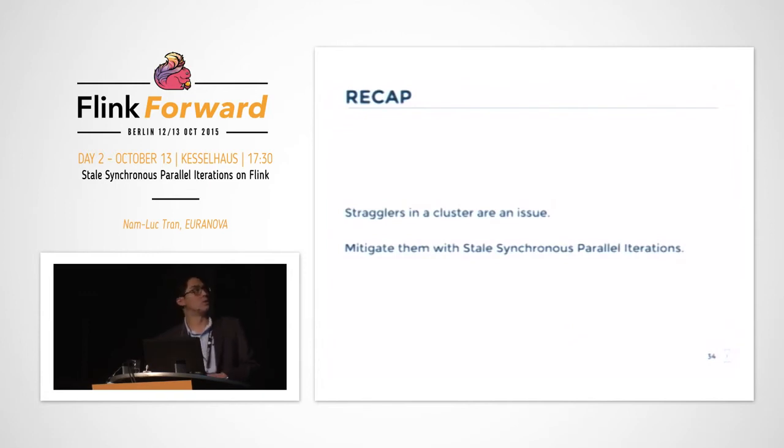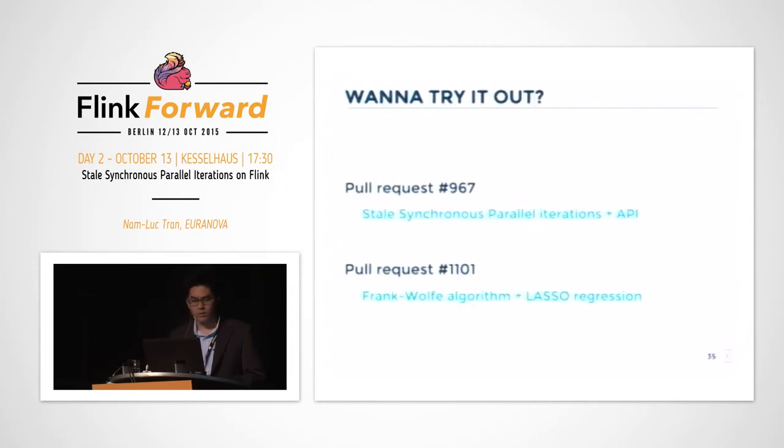So, as a conclusion, I would say that stragglers are clearly an issue in the context of iterative algorithms, and this is a problem that is aggravated with the size of your cluster. So, the bigger your cluster, the bigger impact you would have from these stragglers on your performance. And so, one way of mitigating them is to use stale synchronous parallel iterations. And that's something that you can do now in Flink, because we have 2 pull requests from this research project. The first one covers the stale synchronous parallel iteration control model with the API. And we have another pull request with the parameter server and the implementation of the Frank-Wolfe algorithm on the lasso regression problem.